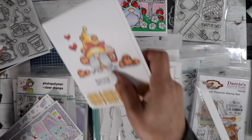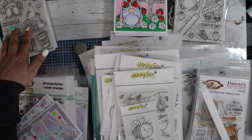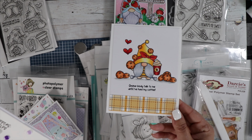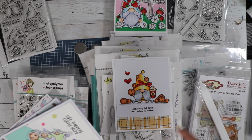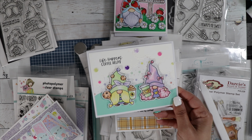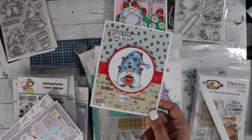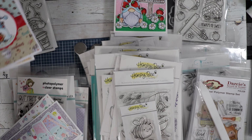You can pick it up without the die. You can sign up for the Stamp of the Month Club and get 18% off, or you can purchase it as a one-time purchase. And then we have some cute cards that were created with this set. There is a hop that you can go to. Click the hashtag Gnomie Coffee, and you will see all the cute videos using that stamp set.